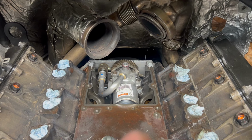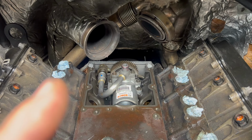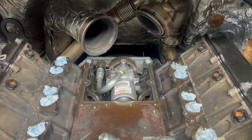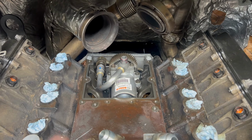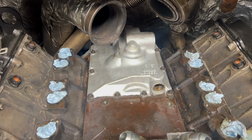You don't have to goop this whole thing up with silicone like someone else had done previously. You're just looking at those back two corners where the back plate meets the block. That's the only place you've got to put a dab of silicone. That's it. So now we're going to put our cover on, torque that down. I've got new intake gaskets on the way here, and then we can throw this together and get her cranked up. All right, we got our cover torqued to 8 foot-pounds.